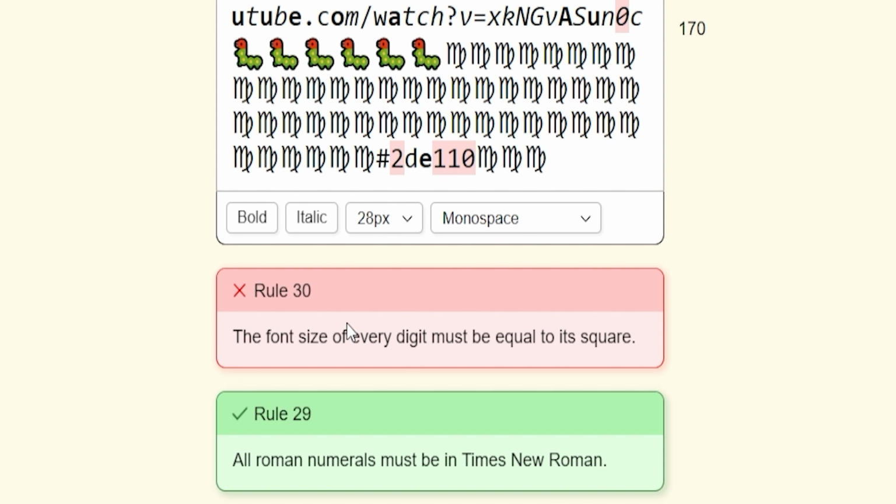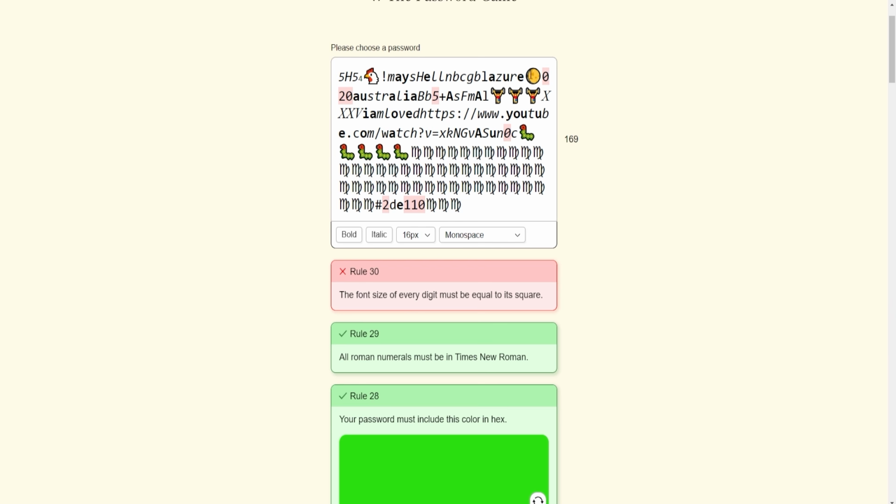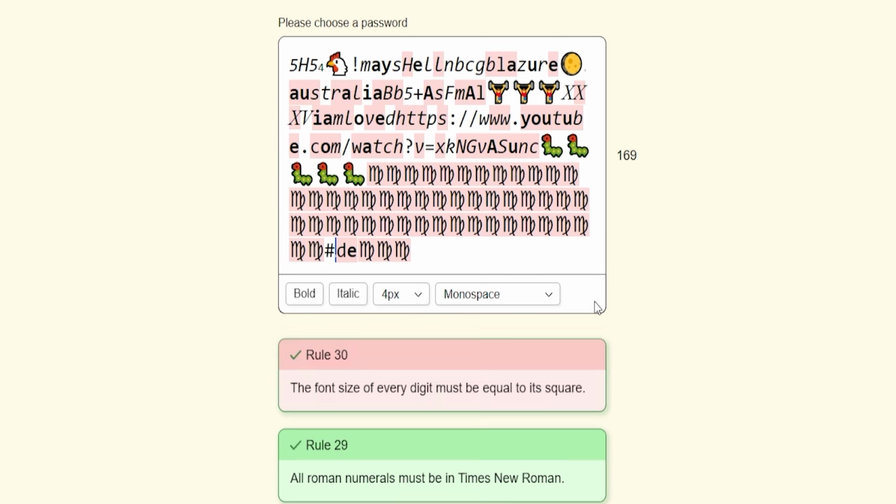The font size of every digit must be equal to its square. So a 5 I think has to become 25 because I can think. So I think that's what it wants me to do. It seems to be liking that so far. The square of 0s and 1s, it doesn't seem to like them already, but we'll figure that out. I guess they're a default size. So this is also going to get hard too because like I turn a 0 to a 0 and it turns into literally 0 size. So these will get hard to see, and well, we'll work with this. We'll figure this out as we go. And a 2 becomes a 4.